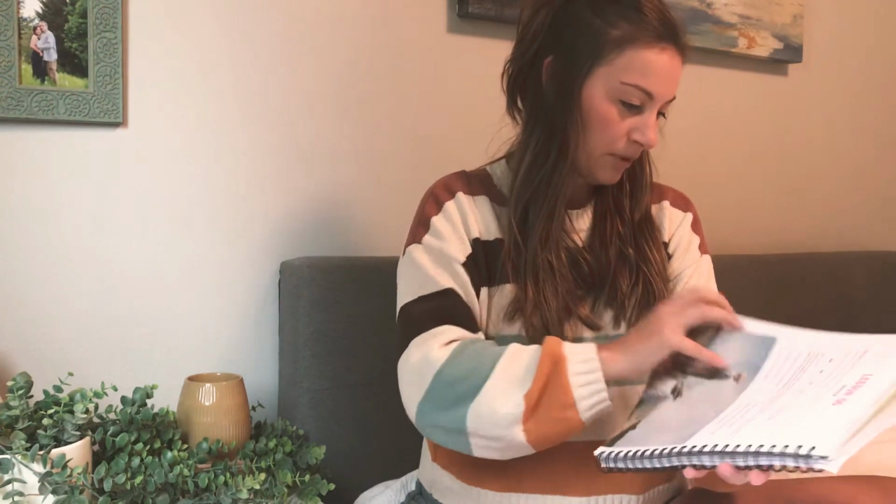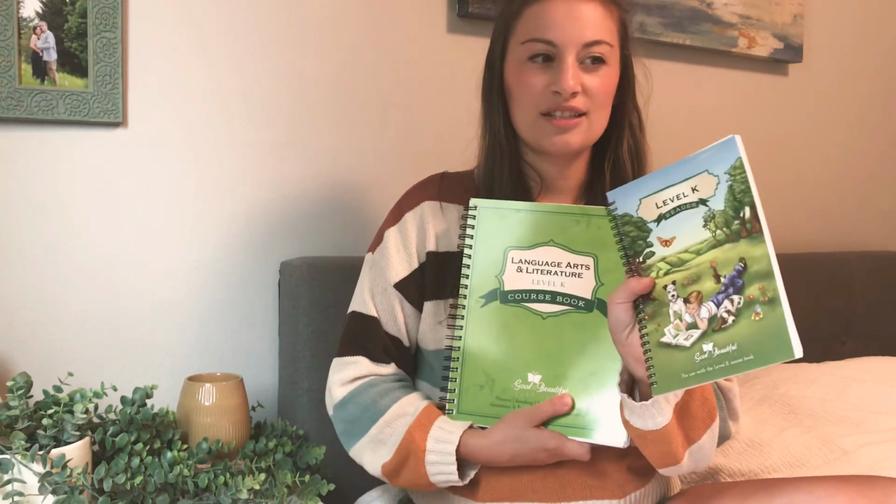Next up we have language arts, which I'm using what so many people are using, The Good and the Beautiful. My older son Cooper is in the kindergarten level. We're about halfway through it because it comes with this cute little reader that we're just now going to start.